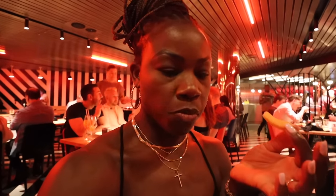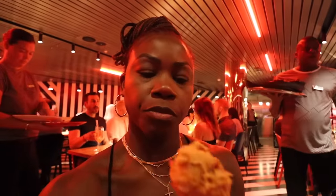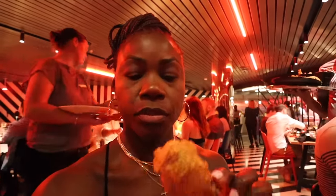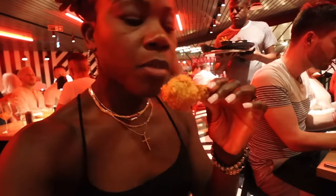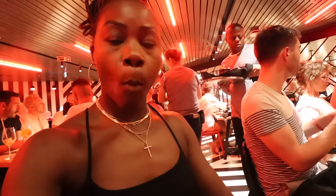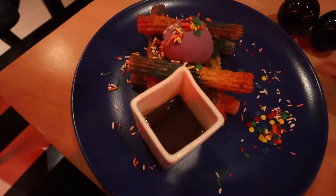Okay, so you know how fries have like a good soft inside to outside ratio? This is the perfect ratio of a crunch to a soft. You know what I mean? You guys know I have to try their fried chicken. The wings didn't let me down last time. Let's give this a go, shall we? This is not the best fried chicken I've ever had in my life. It was good.